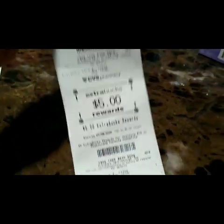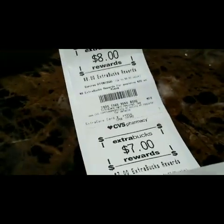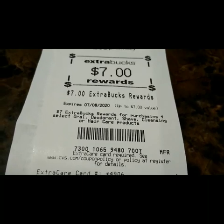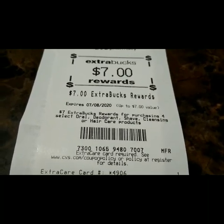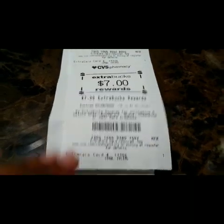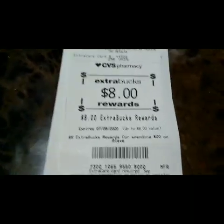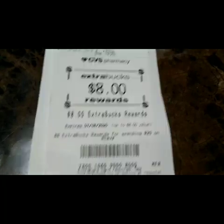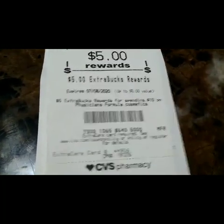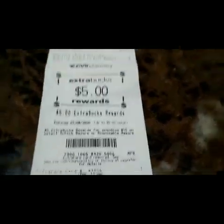All the extra bucks I got back is right here. I got a total of $25 back. I got $7 for purchasing the select shaving, cleansing, or hair care products. I got back $8 for purchasing the Aleve. I got back $5 for purchasing the Physicians Formula. I got back $5 for purchasing the Chic razors.